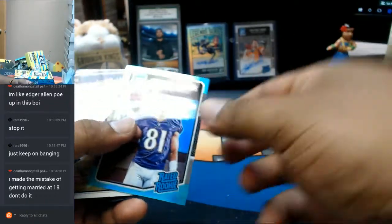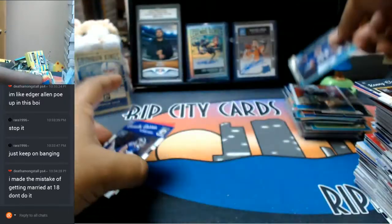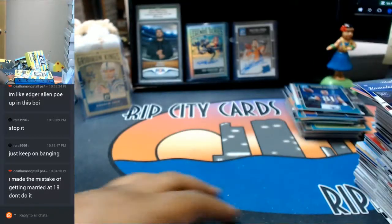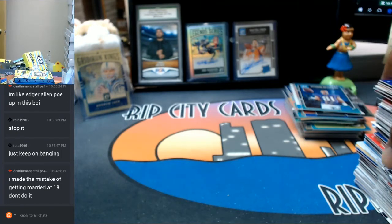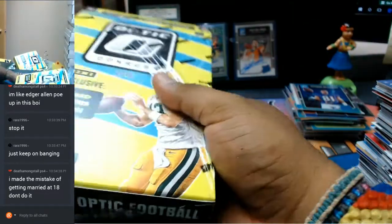99. Keenan Reynolds for the Ravens. This is numbered to 299. There we go. And we've come across our final box here, I think. Is it? Yeah. Okie dokie artichokies.